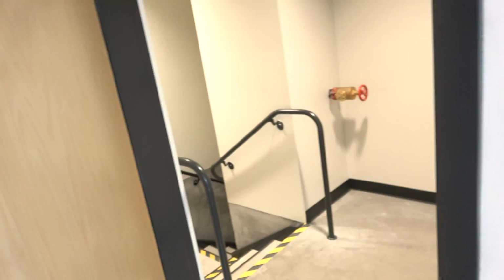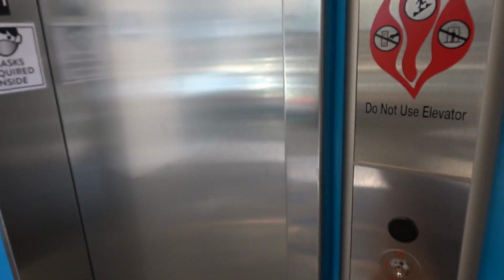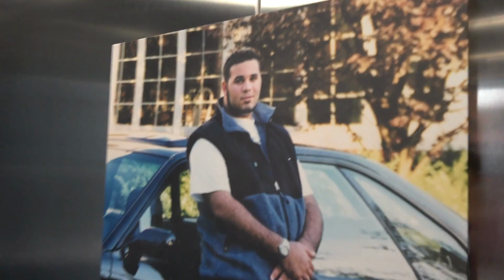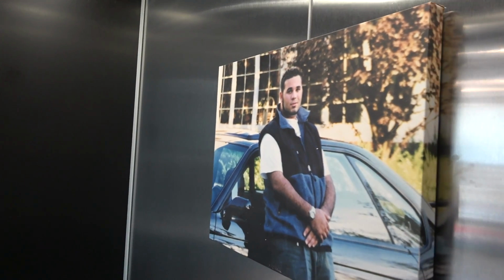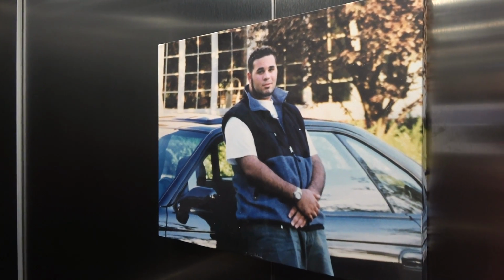Stairway. You know what? We'll go down there in a minute. Let's do the basement. Let's finish off the cars. Let's use the elevator. Boom. Oh, look, Matt Farah is a child. That's his first car, Subaru Legacy. The first car he got. His first car was a minivan, but that's just a reminder of where he started and where he is now.